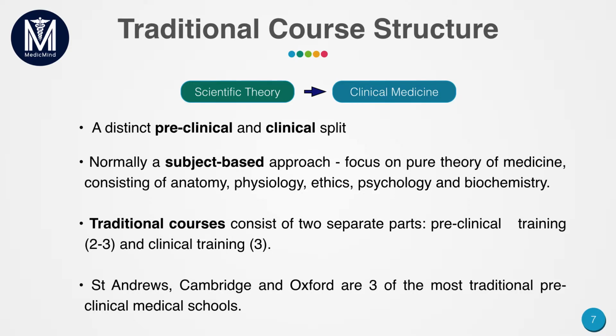Now, this is very similar to school, where you have lots of different subjects and are taught in this sort of format. Traditional courses consist of 2 separate parts. You have the preclinical training, which takes 2 years, or 3 years if you do a BSc, and the 3 years of clinical training. St Andrews, Cambridge, and Oxford are 3 of the most traditional preclinical medical schools. So if you're looking to apply to a traditional course, these are the 3 to look for.